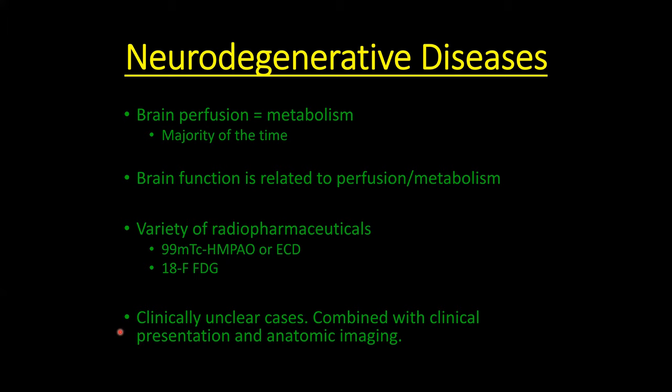So an individual presents with symptoms, and these can be a variety of symptoms from memory to executive dysfunction to visual spatial difficulties. They're worked up clinically. It's really unclear what might be going on. All of these individuals will have anatomic imaging. Unfortunately, in particular, early on in a lot of neurodegenerative disease, anatomic imaging is completely normal. And so that's where nuclear medicine can step in and hopefully provide some clarity.